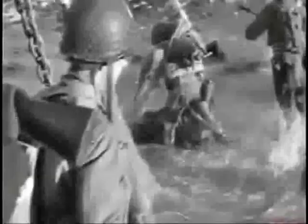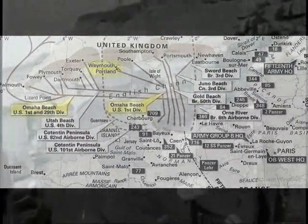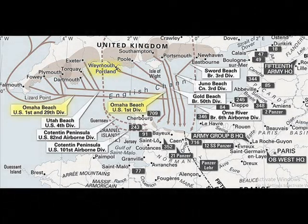The US 7th Corps made up Force O, landing on Omaha Beach. They embarked from Weymouth and Portland. This unit consisted of the 1st Division, including the 16th, 18th, 26th, 115th and 116th Regimental Combat Teams, plus the 2nd and 5th Ranger Battalions, approximately 34,000, making a rough total of 130,000 Allied troops that needed safe passage across the English Channel.